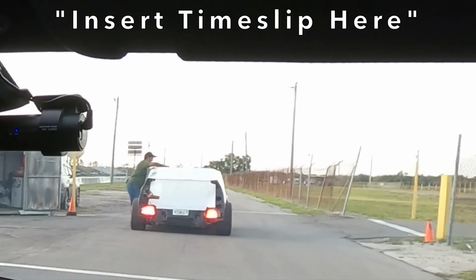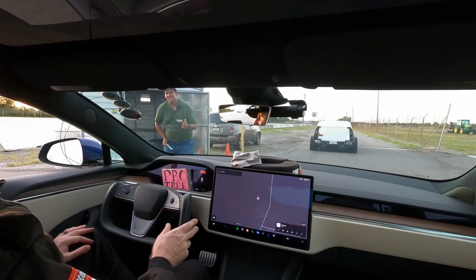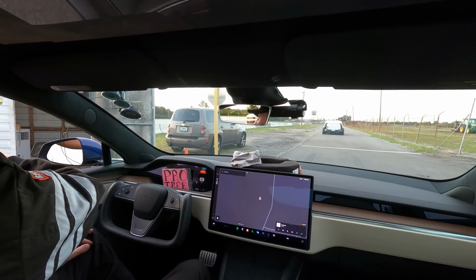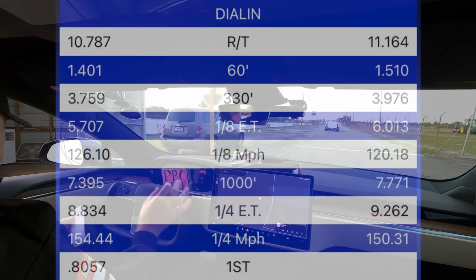He had to put the time slip through the vent in the roof. I saw him 2 weeks ago and nothing on it. Yeah, it keeps changing every week. Thanks. All right, fun run.